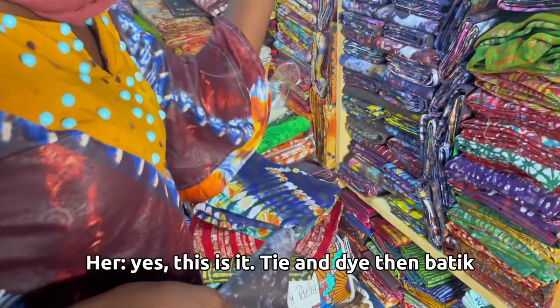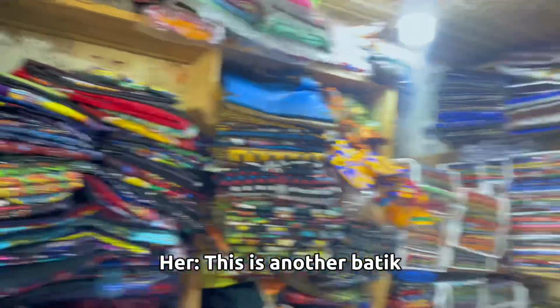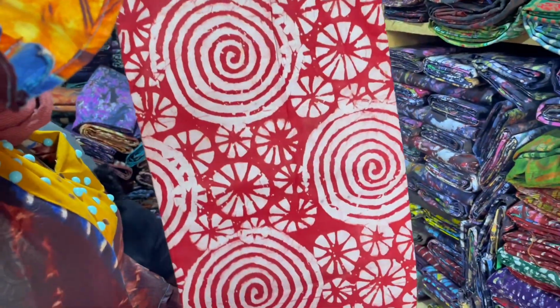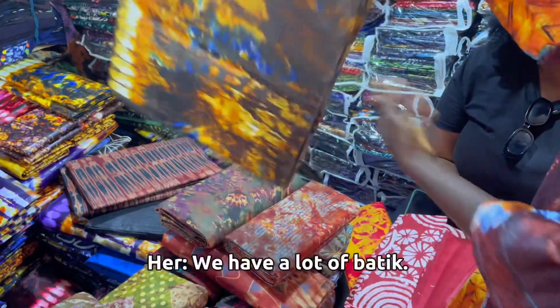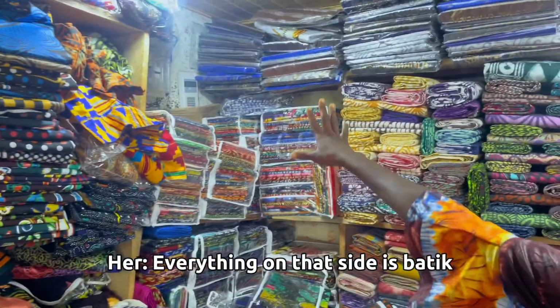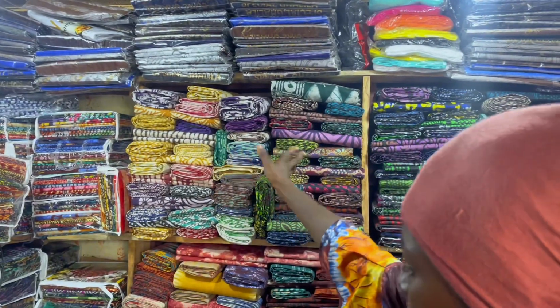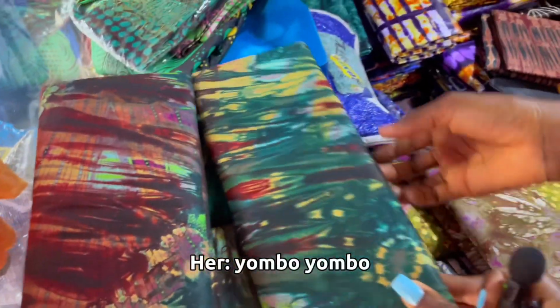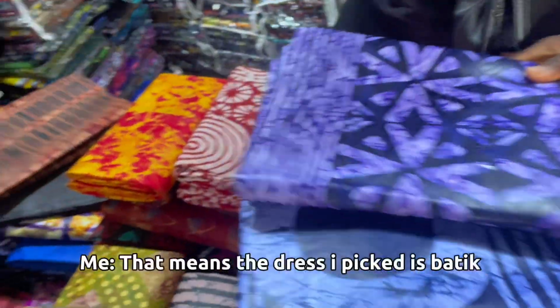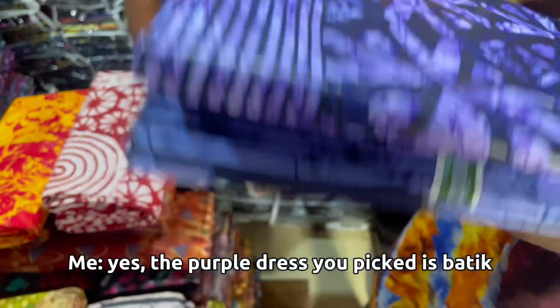This one tie and dye, this one batik. Okay. Tie and dye. Batik. Batik.